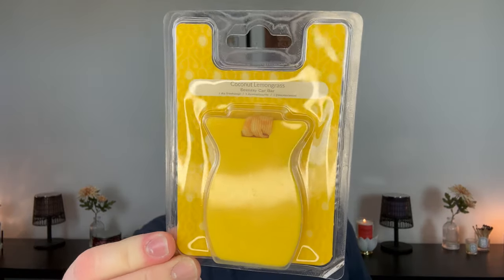First, just because I had some rewards to use up, I got a coconut lemongrass car bar. I feel like I don't get the best performance from Scentsy's car products. I do want to try the fan diffuser in my car like Brett and Brad talk about in their videos, but I knew coconut lemongrass was a strong scent, and with us going into warmer months, I figured I would pick one of these up to try in my car.